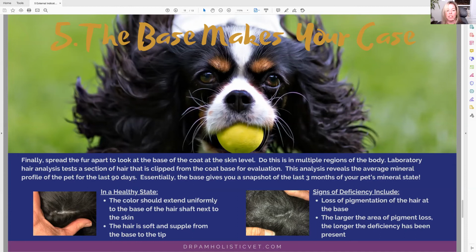When they become deficient, it looks like down around this area there's almost like sometimes it looks dusty, sometimes you just see the loss of pigment, and you'll see some of the pigment out here in the hair, but here at the base is not very pretty. And look at this. This is a border collie. The hair should be really smooth and flat and just silky. And look, it's kind of wiry, isn't it?